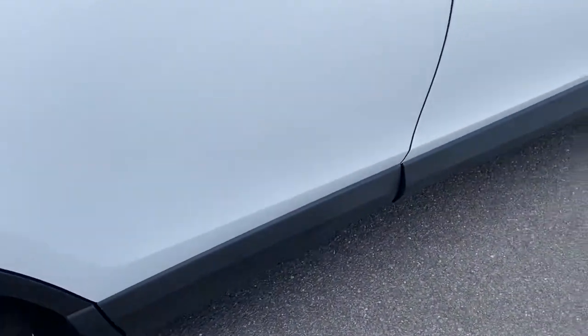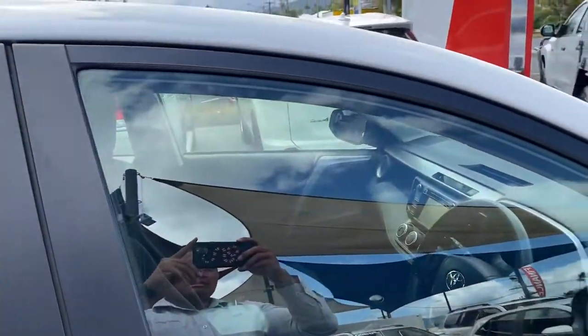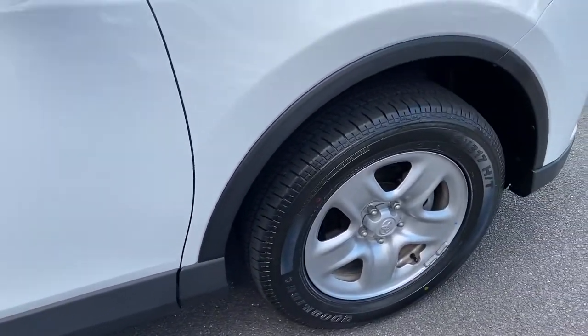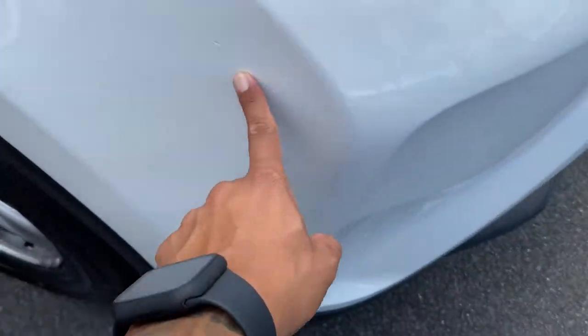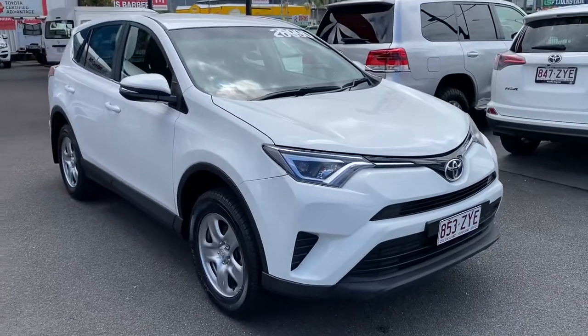As you can see, nothing major needs to be pointed out on the vehicle. Just showing you everything I can see, just so there aren't any surprises on delivery or on pickup. Brush touch there, it's been done already on the vehicle, but nothing too major. Again, zoom out from this angle here.